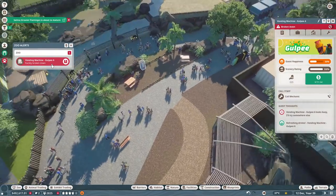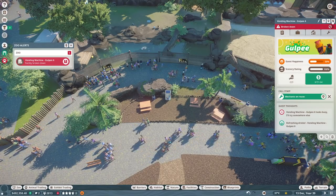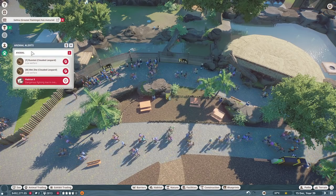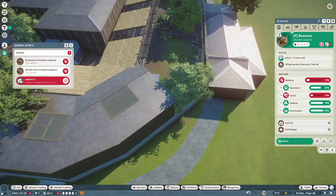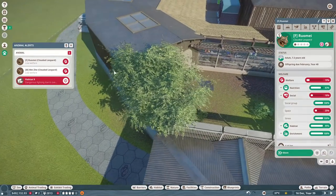Water facility broken down. Oh, vending machine broken down. Go ahead and call the mechanic for that one. That is not too bad. I can handle that. What is going on with the animals? Clouded leopard, why? Pause. What is wrong with your space?